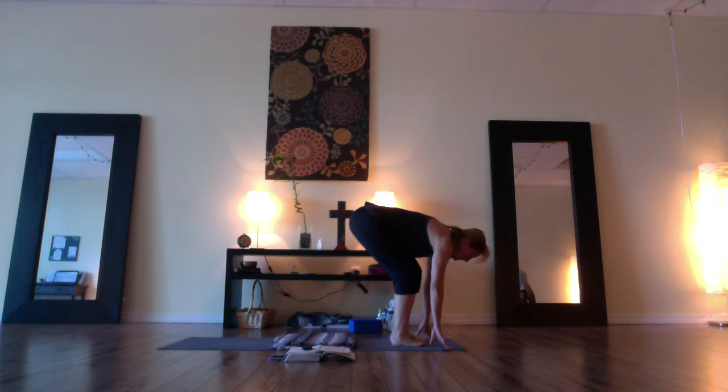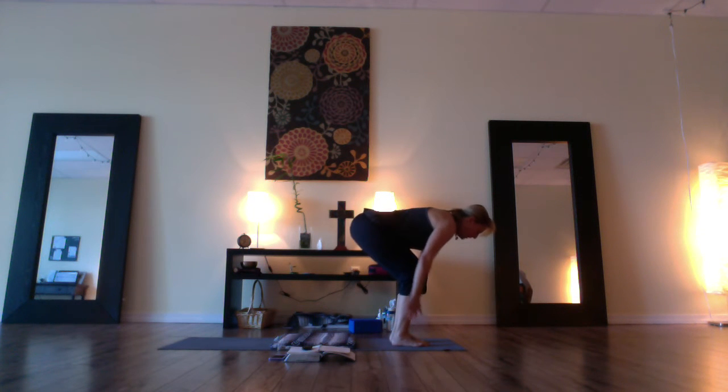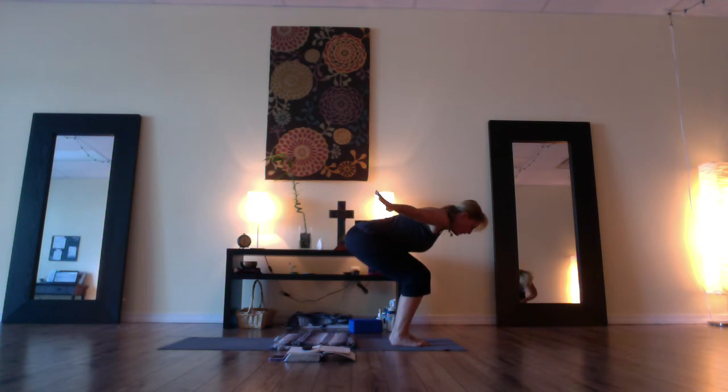Bend your knees. Bring your arms out like wings. We're going to shift the weight toward the heels. Try to bring that tail down as low as you can, keeping the core engaged. Legs are online. Open through the heart, radiating through those fingertips.